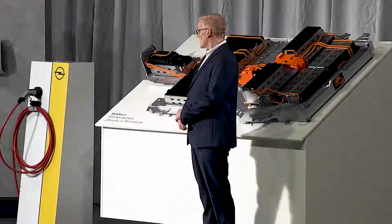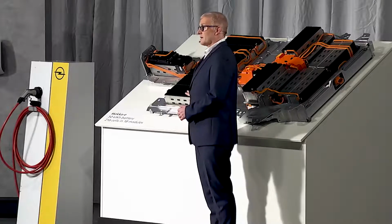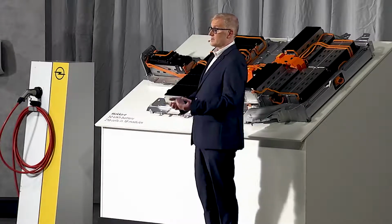As for the electric version of the CMP platform, here it is. The battery that stores the energy in the car has been fully integrated into the platform. No space has been compromised for the driver or for the passenger. They have the same amount of room in a gasoline or an electric Mokka.